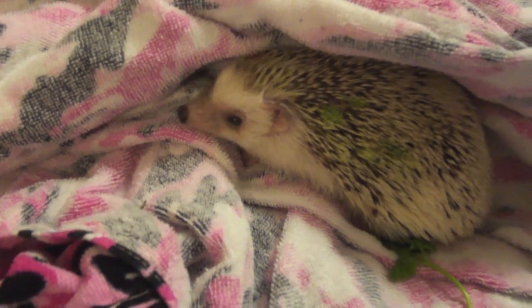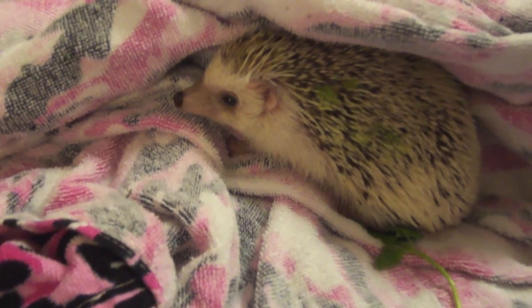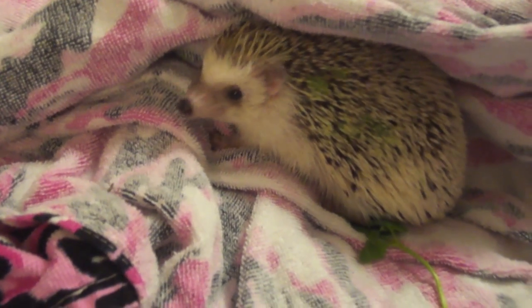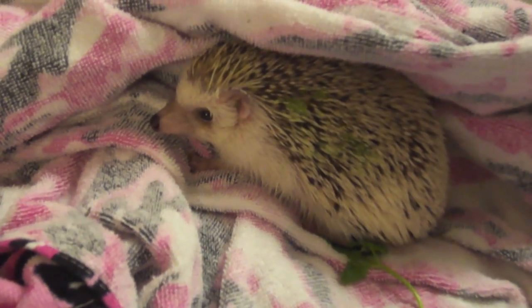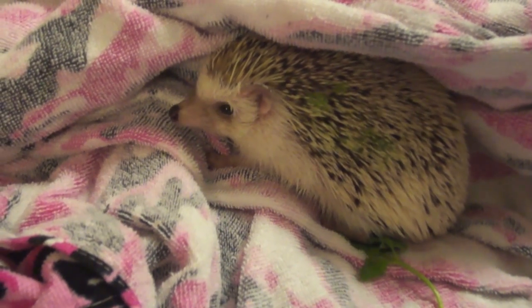She just had her foot bath. I give her foot baths because she goes to the potty on her wheel and her feet get a little bit dirty sometimes. So I just fill the bottom of the sink up with water and then scrub her little feetsies with a little baby toothbrush and some pet safe shampoo, and then I let her dry off in the towel.